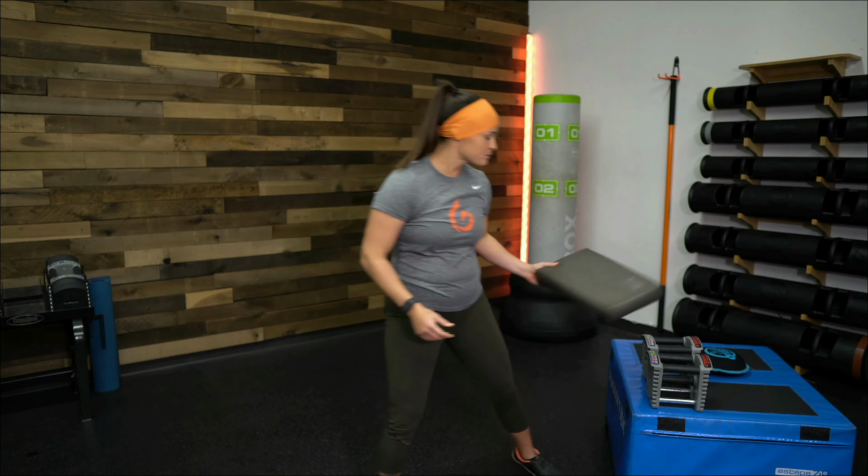Next piece of equipment, sandbell. If you don't have a sandbell at home, you can use something like a bag of rice or a bag of beans or even a small backpack filled with some weights. We use these for swings, for reaches, squats, or a little bit of extra load.